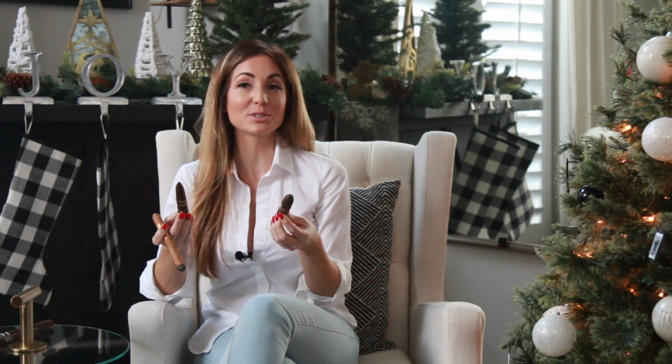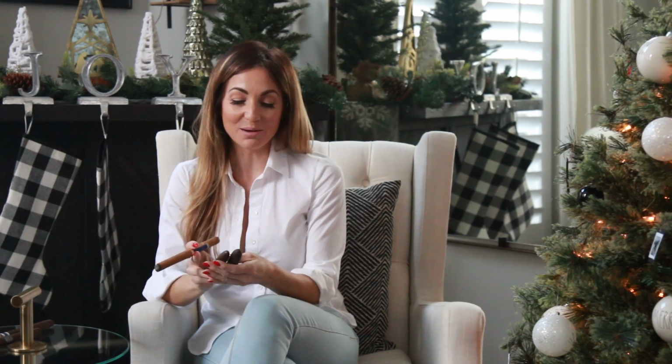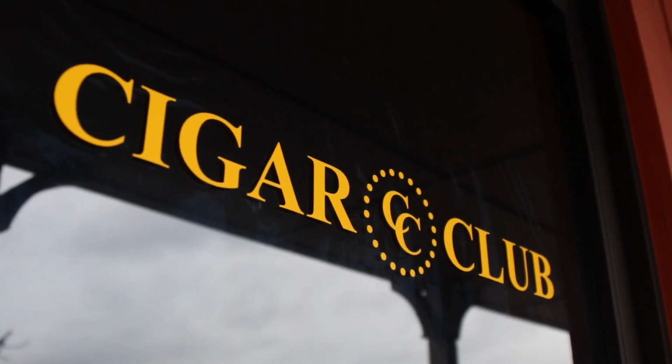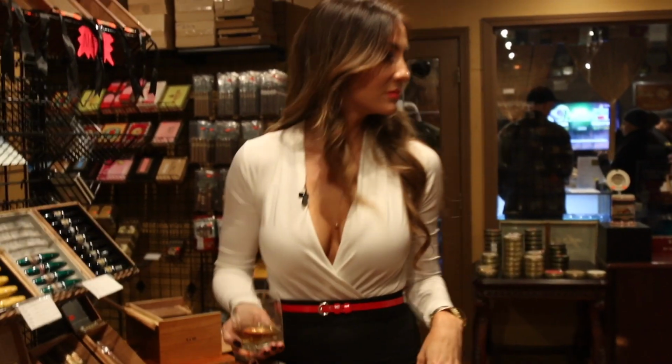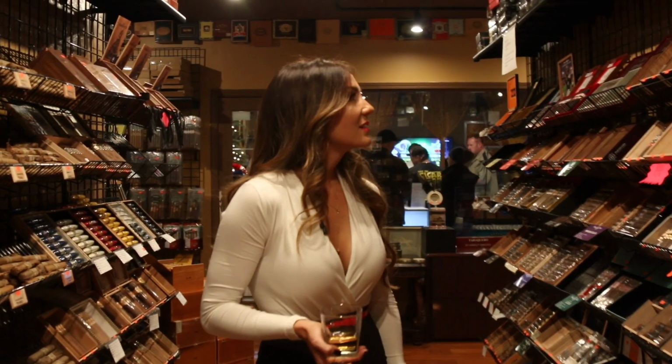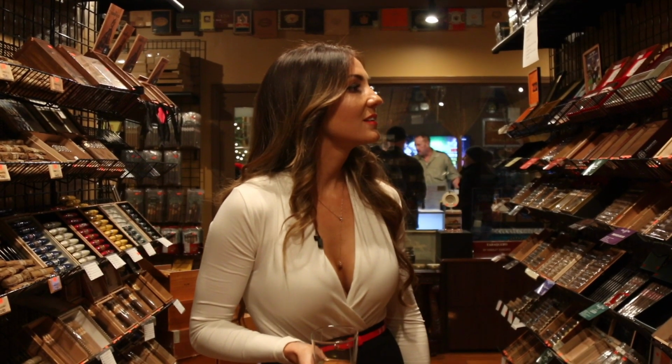Good luck finding them. I'm sorry I added these to the top 5 when they are so highly coveted. I had to search high and low and contact everybody I know to try to find some of these. My boys over at Cigar Club in Modesto, shout out to them, had some and sent it to me, and I'm so grateful because I was finally able to get my hands on these. They're really hard to find, but a little birdie told me there will be more coming in stock soon.